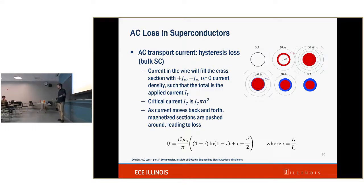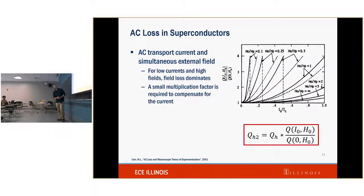Based on this model, there has been a very famous equation describing the loss, and that's again as a fraction of the current you're applying and the critical current or saturation current that it can handle. So that's this I parameter here. I is the fraction of the current you're applying and the total current. This is called the Norris equation and is very commonly used to approximate loss in very low current applications. What if you have both, AC current, AC field?